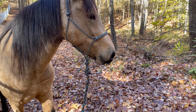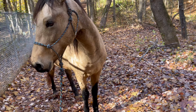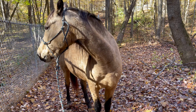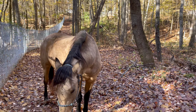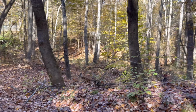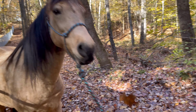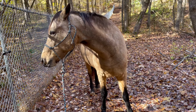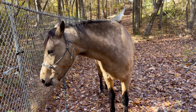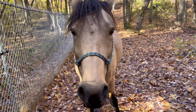Back. Right now I'm just asking her to stay back, to take a little break, let her know that she needs to stand still. Really pretty backdrop here with the leaves and the trees. She's so pretty. She's my girl. Back. And we're just resting. Yeah, just for a minute. And then we're going to climb this hill, which is a very pretty hill too. Okay, back to the trail.